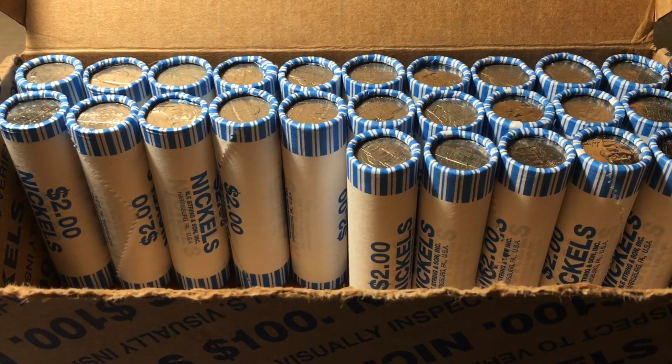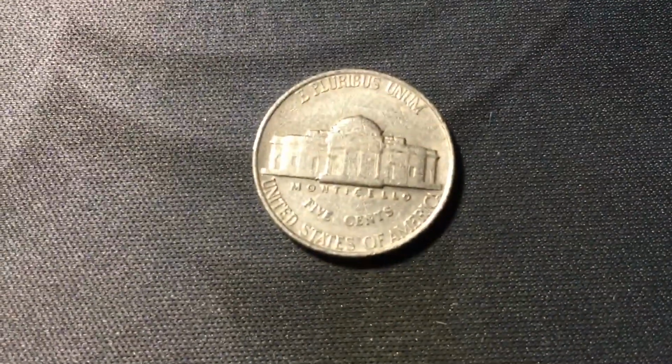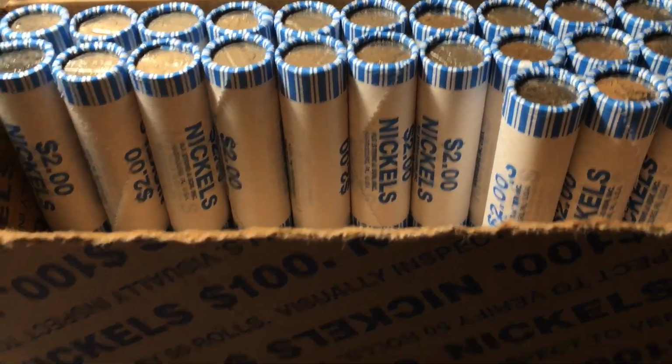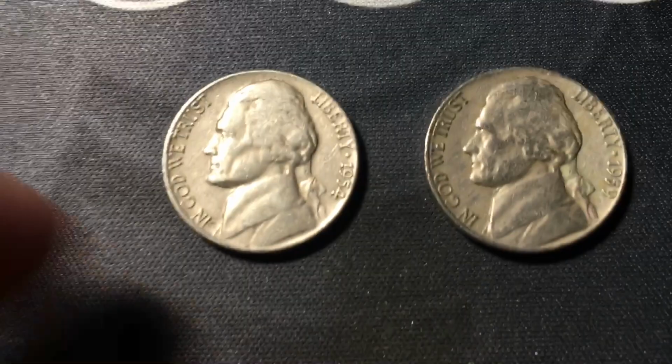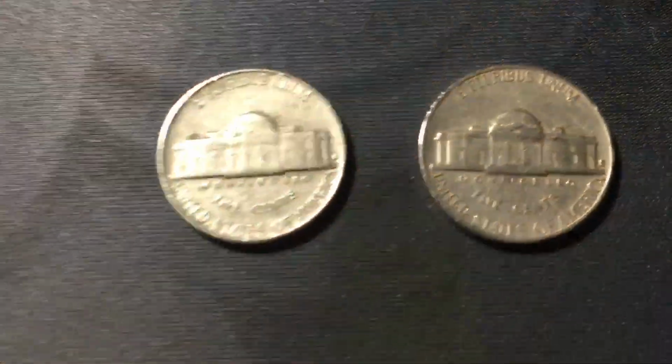Same roll as that older Canadian. We're going to get another find from the 40s. This one was going to be 1940 out of Philly. Roll 27, we're going to get a couple more finds from the 50s. This time we have 1954 from Denver and another 1959 Denver.